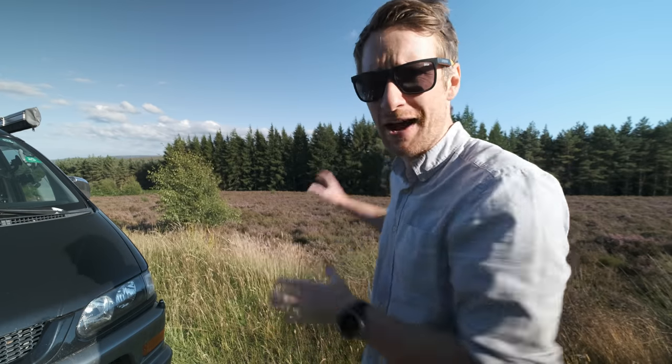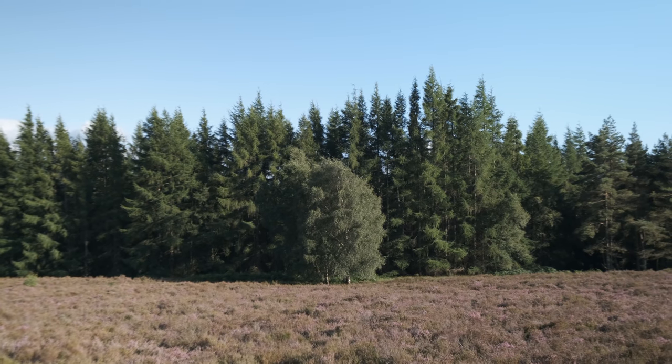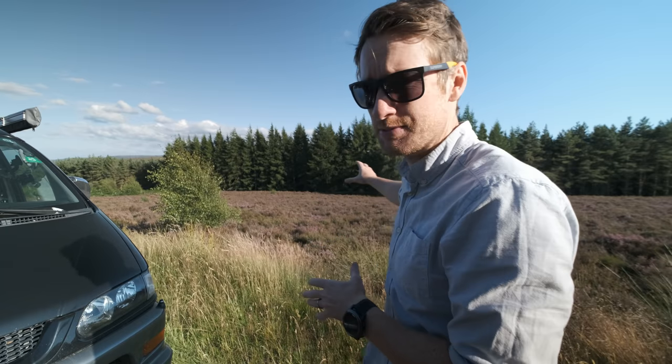So this is a great example of what I'm talking about. I'm just gonna put my sunglasses on because it's so bright. This is a great example. Behind me, just where I've pulled in, there's just a small cluster of birch trees grouped together, maybe three or four trees, set against the pine trees, the evergreens. Now, as it stands at the minute, there's not a shot here, absolutely not.